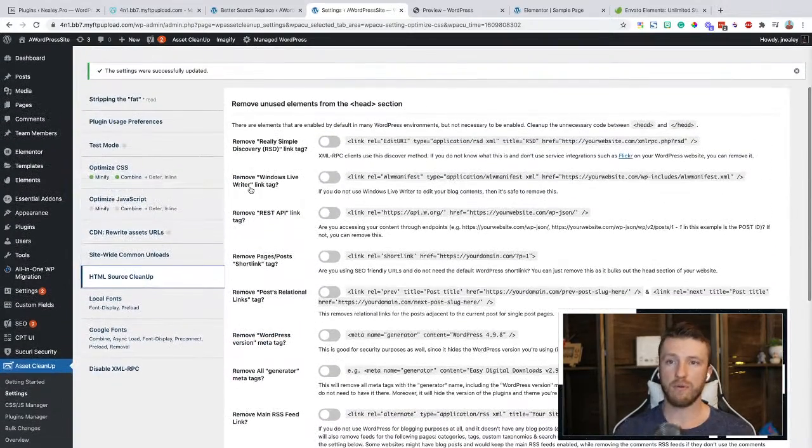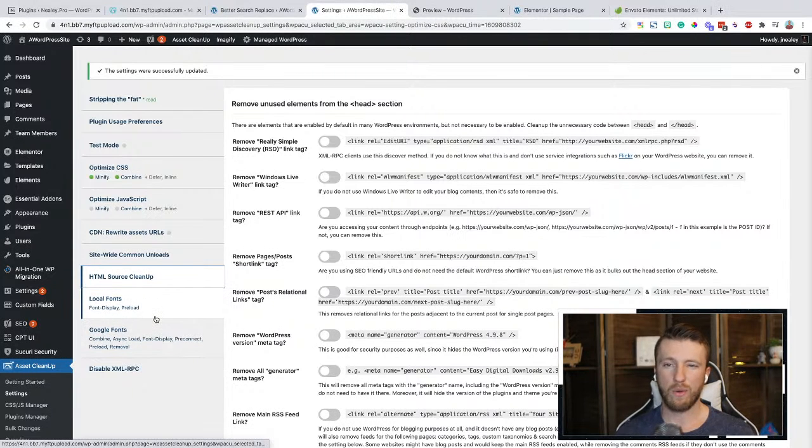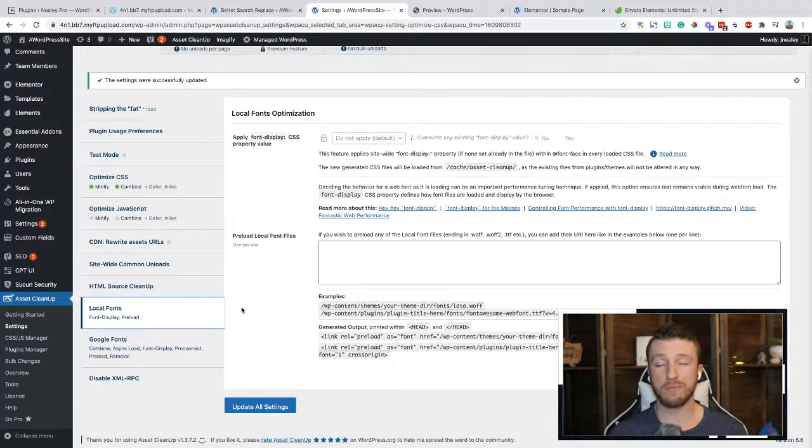And then same thing with the HTML source cleanup. A bunch of different settings just to optimize your site and your site speed that you can go through. And that's kind of why I use this one over Auto-Optimize, just because it does give me all those extra little goodies. Because site speed is everything when it comes to a website. The slower a website, the less likely a visitor is to convert.